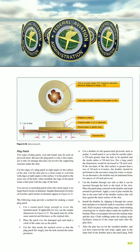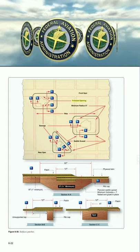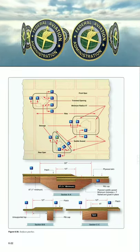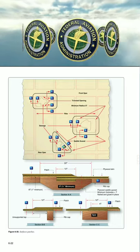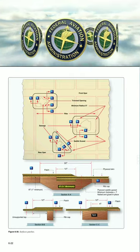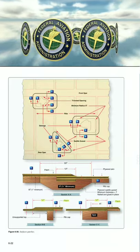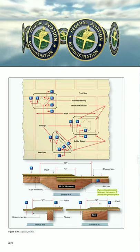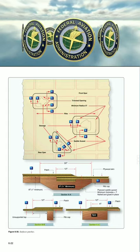Figure labels: Front spar. Trimmed opening. Minimum radius 5 t. Ribs. Damage. Saddle gusset. Rear spar. Patch plywood skin. Section AA. Rib cap. Plywood saddle gusset minimum thickness equals T, nailed and glued in place. Unsupported lap. Spar. Section BB. Section CC.